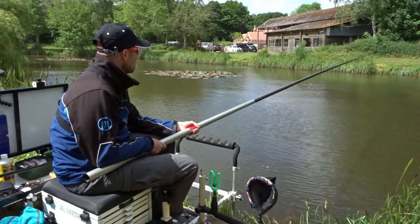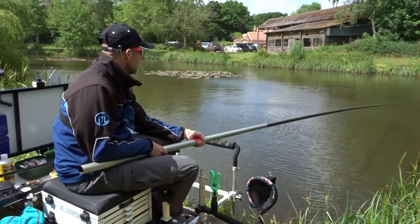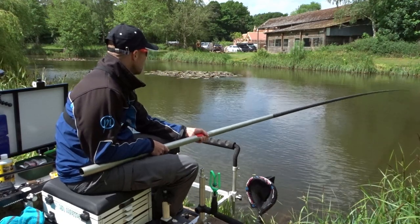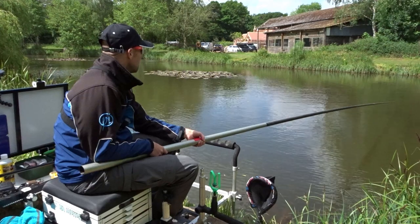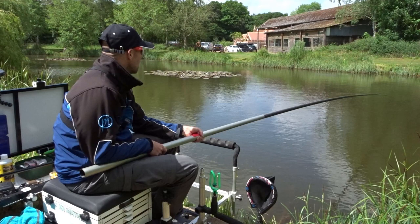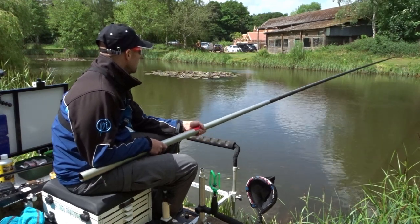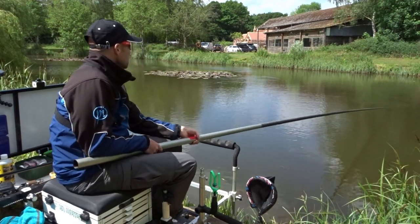It's definitely wild. 45 mph winds forecast today. I would say it's probably gusting at that right now. Just missed a bite there, saw the fish under the surface. Steady. You can see them flash in. Now I've put the sunglasses on, you can see them flash.